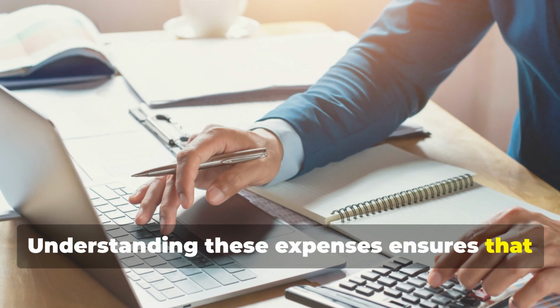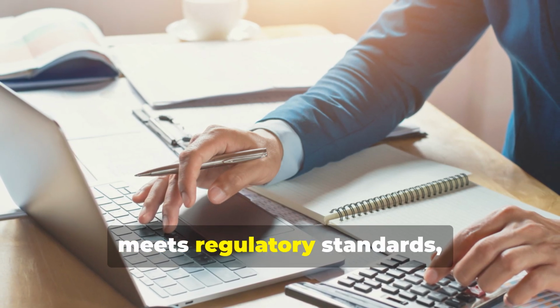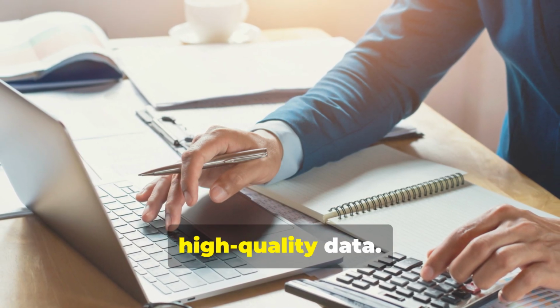Understanding these expenses ensures that the trial proceeds smoothly, meets regulatory standards, and produces reliable, high-quality data.